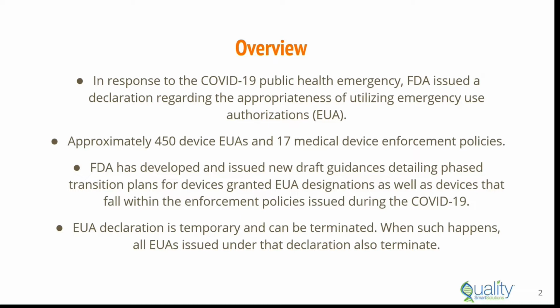Most of the devices receiving the EUAs are in vitro diagnostic tests for COVID-19. Given the magnitude of the COVID-19 pandemic, FDA recognizes that it will take time for device manufacturers, healthcare facilities, providers, patients, and consumers to adjust from the policy adopted and operation implemented during the COVID-19 public health emergency to resuming normal operations. Therefore, FDA has developed and issued new guidance documents detailing a phased transition plan for devices granted EUA designations. These transition guidance documents provide more clarity on how device manufacturers whose devices were made available via pandemic era EUAs will be affected once the public health emergency abates.